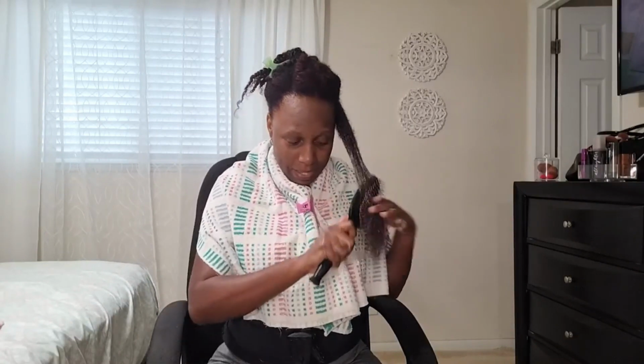So I was like, okay, forget it, this is where I'm at, it's not that short, I will be able to, you know, have my wash and go and still have length, and in 6 months I'll have more length, and then in a year from that I'll have more length. So that was how I took it. That was my thought process.